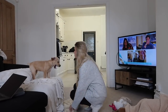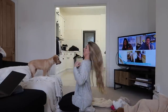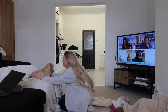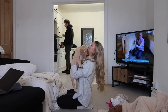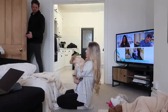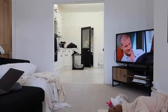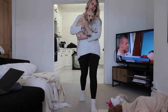Can carry him down if he wants to come down. Oh yeah, maybe he's not back, see? There we go. Oh, Simba! Oh, I love you so much. When you wake up from nappies, that means only one thing. Pees. Pee-pees and poo-poos.